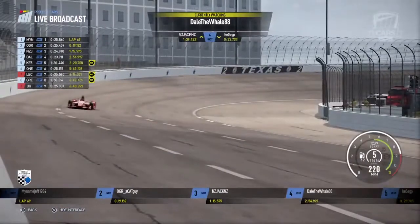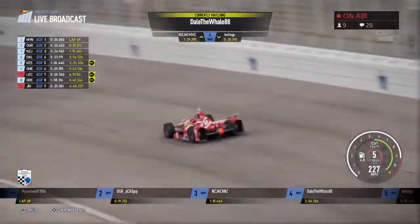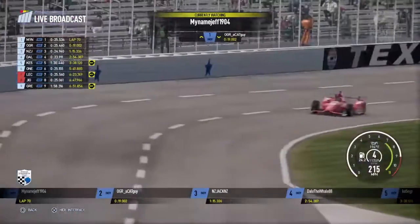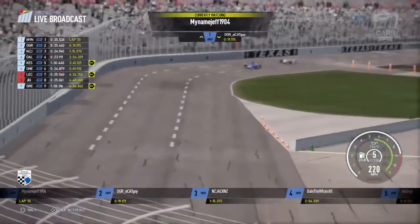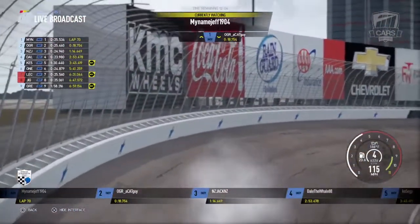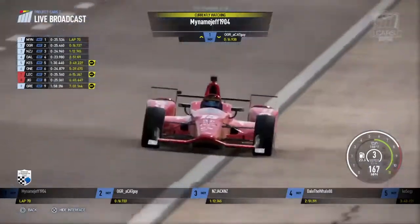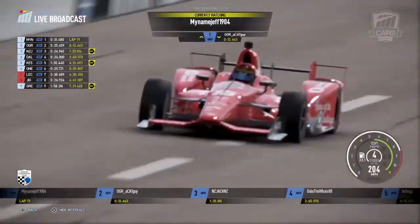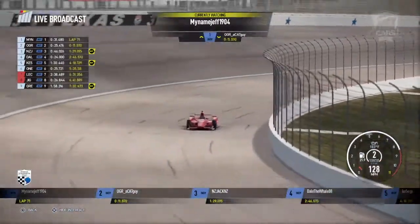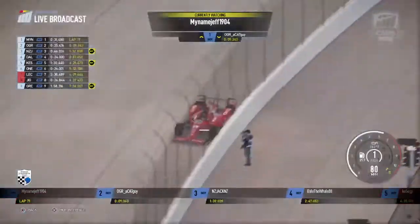Meanwhile, up front, My Name Is Jeff is holding a 19-second lead on Cat Guy. And the question is, does Jeff have to pit again? I think he does. And he's definitely going to after doing that. He loses it coming into turn one. That was a great save. And now he's coming down though. I believe he must have hit something because he's coming into the pits. There he goes. Yeah, and that's going to hand the lead back to Cat Guy.